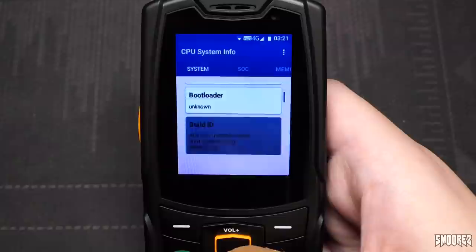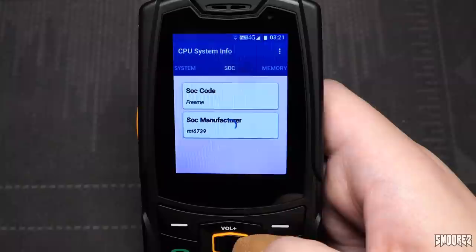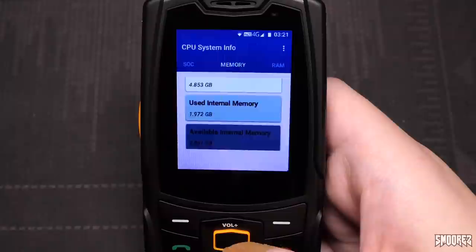Okay. Hardware, all that sort of thing. Yep, all looking standard. System on chip. The system on chip code is listed. Memory, all listed there. RAM is listed there.